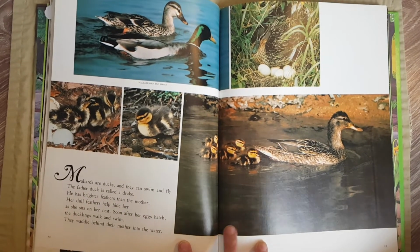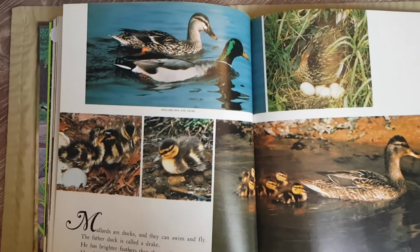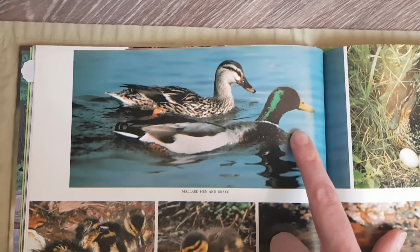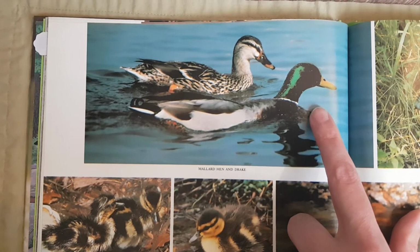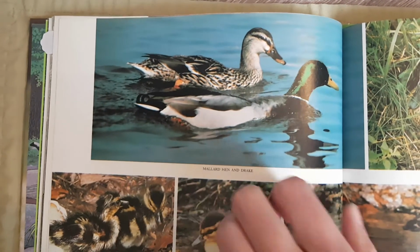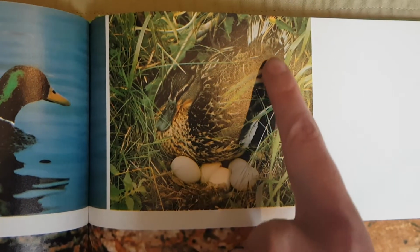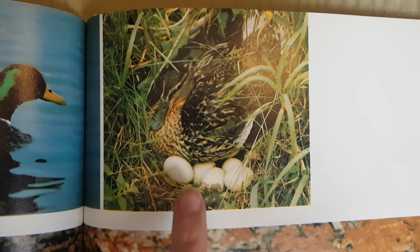Mallards are ducks. They can swim and fly. The father duck, that's this one, is called a drake. He has bright colored feathers. They're brighter than the mother. The mother has dull colored brown feathers and black and gray. That's so she can hide. Look how well she is camouflaged. That means she's hiding with her eggs.